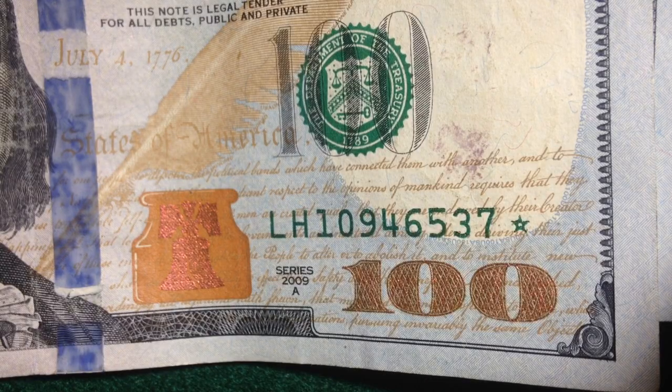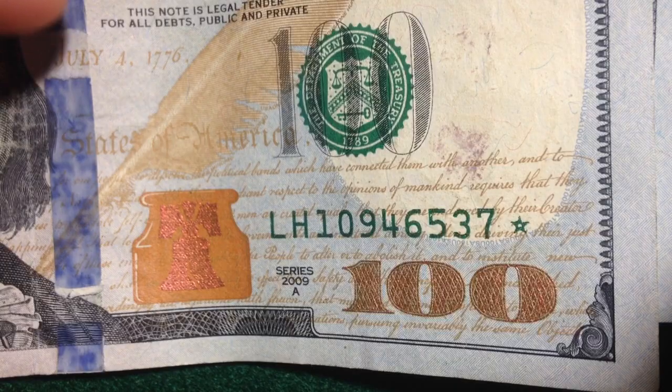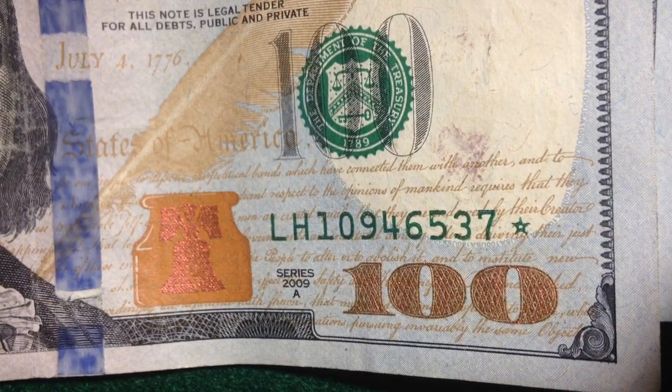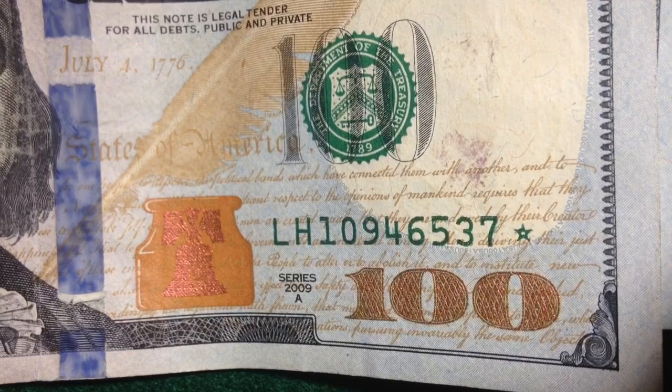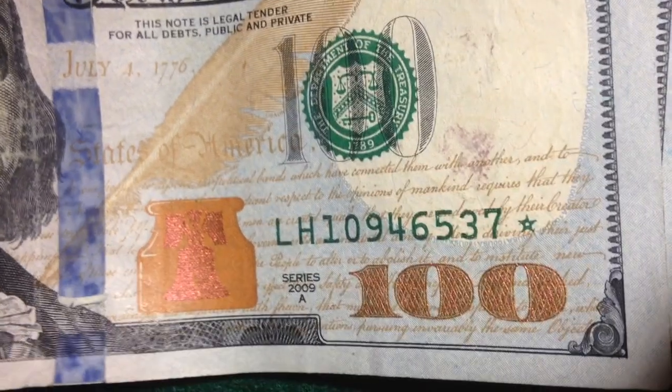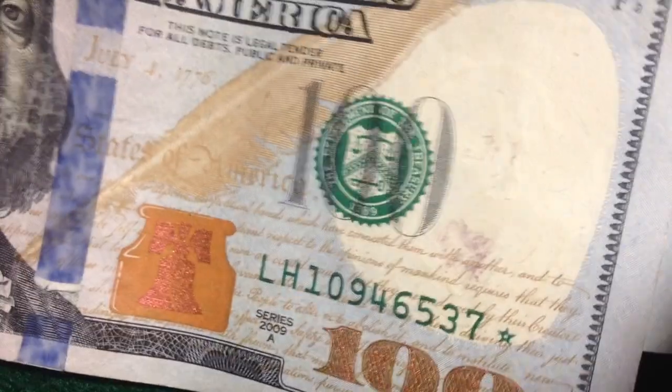Now on this channel we usually talk about the cool coins that we're looking at. However, today's video is going to mix it up a little and we're going to talk about some cool star notes. Now if you're into coins, you're probably into star notes as well. And guess what? I've got two very cool ones right here. They are both $100 bill star notes.